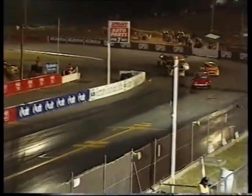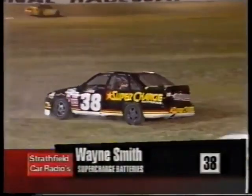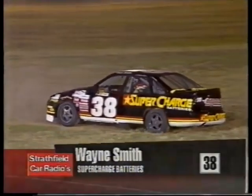Let's go back in the pack. Nicole Preddy's starting to get passed by a few other cars. That's Eddie Abel-Nisa coming through in the number 4 car. There goes Armin Charter. But our leader, still Marshall Brewer, with Darren McDonald in second spot. And we've got some action. Wade Smith, supercharged batteries. Well, Wayne not having a great night tonight, is he?